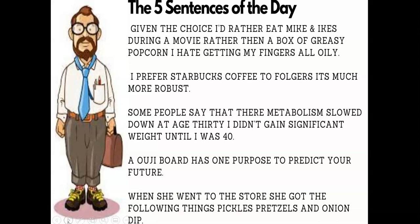So even though they're landing on a comma in their fortune teller, they have to pick up on the other things as well. And skip to the last one. "When she went to the store, she got the following things: pickles, pretzels, and onion dip." So the kid that lands on the colon, right? This is going to be his or her sentence. "When she went to the store, she got the following things: colon, pickles, comma, pretzels, comma, if you're using Oxford commas, and onion dip," right?